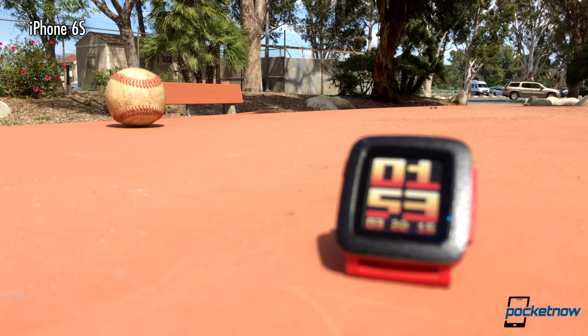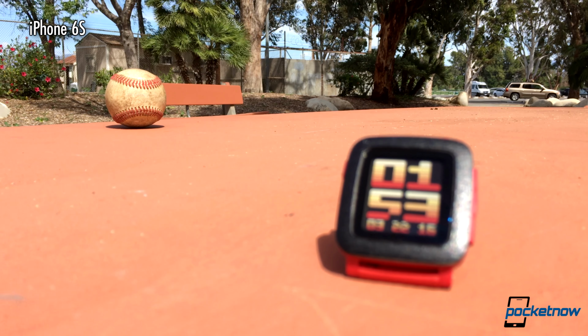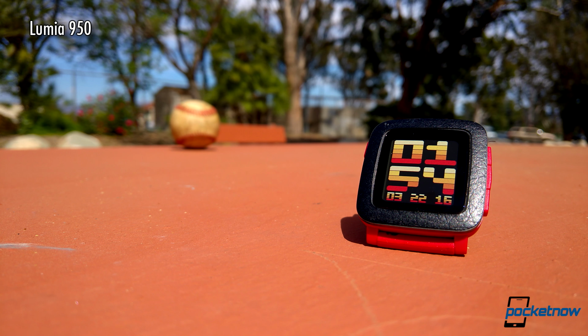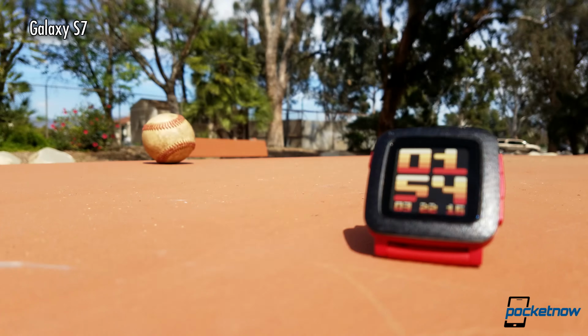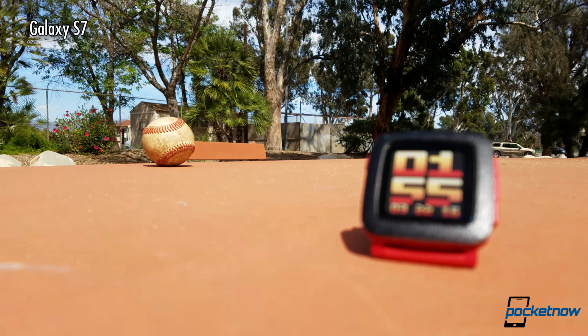Looking at focusing performance, Apple is the slowest of the bunch and occasionally missed the ball to focus on the tree or bench behind the ball. Lumia was quicker to move back and forth between these two objects, but the Galaxy S7 absolutely smokes the other two with the fastest focus lock and reacquisition we've ever seen on a phone.